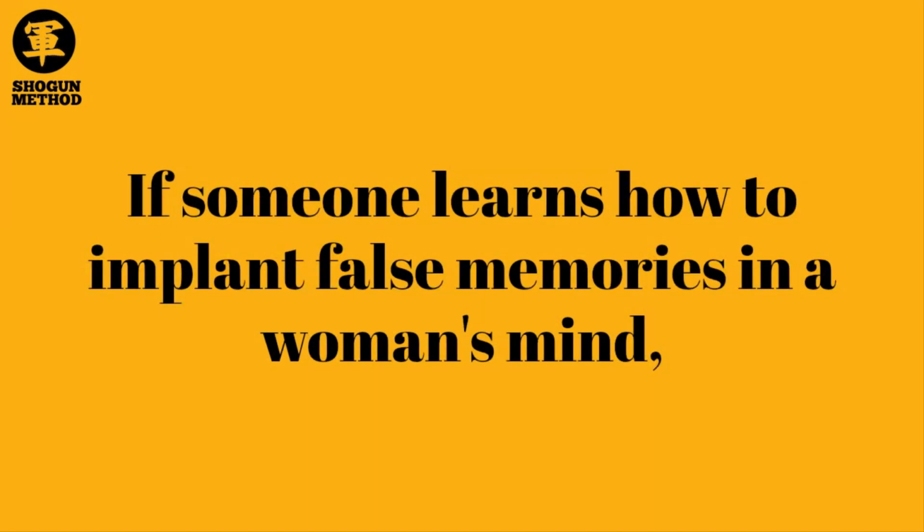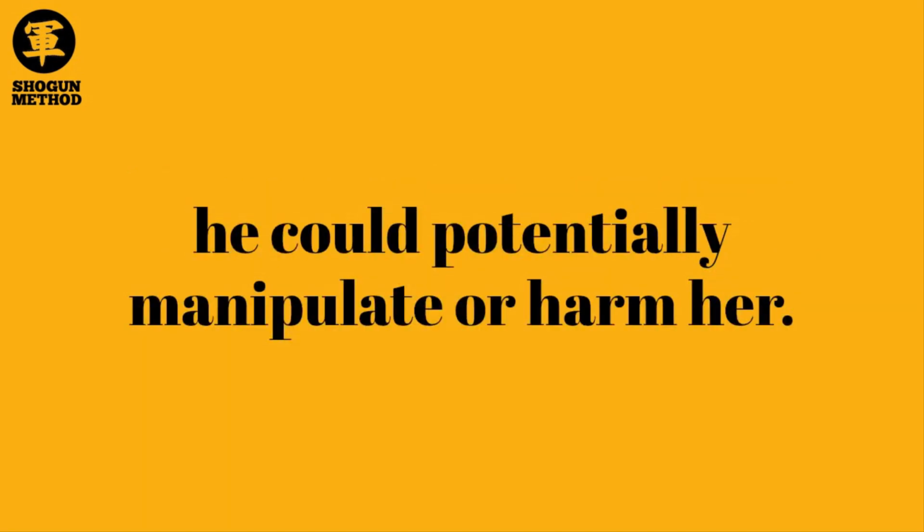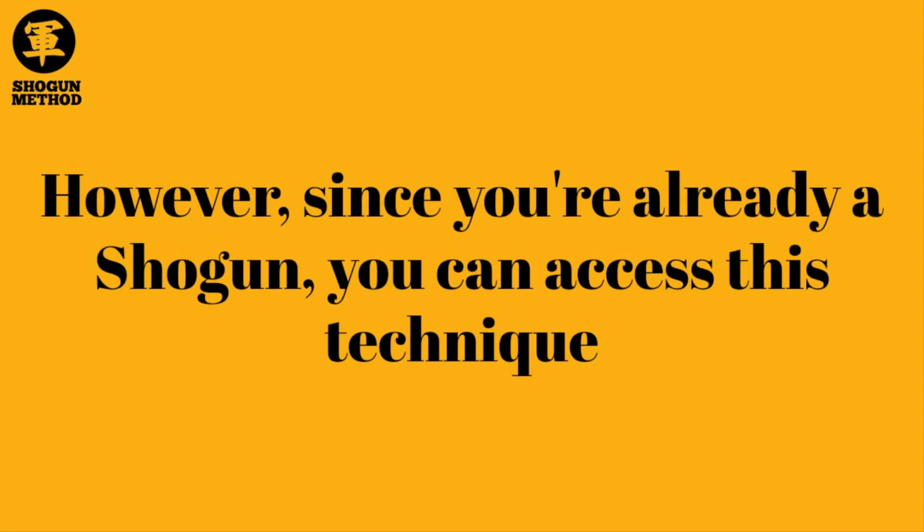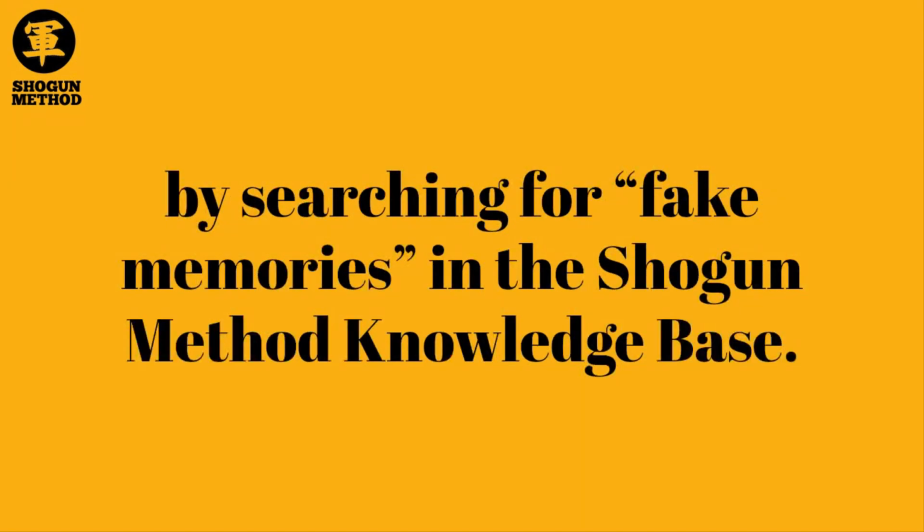Now, as any responsible Shogun would do, I'll have to warn you this. If someone learns how to implant false memories in a woman's mind, he could potentially manipulate or harm her. It's crucial to keep this knowledge from falling into the wrong hands. However, since you're already a Shogun, you can access this technique by searching for fake memories in the Shogun method knowledge base.